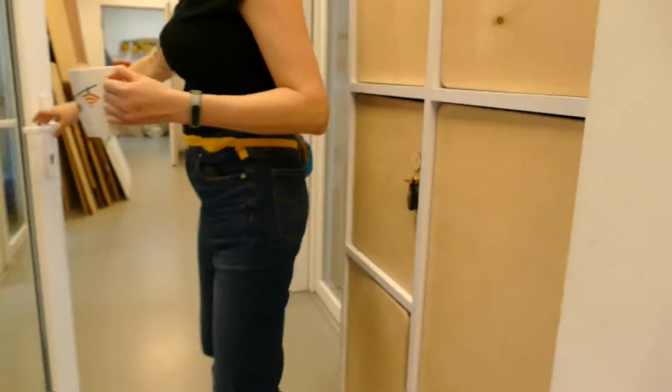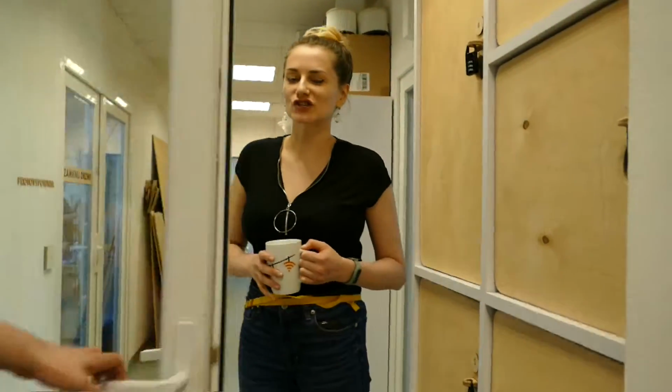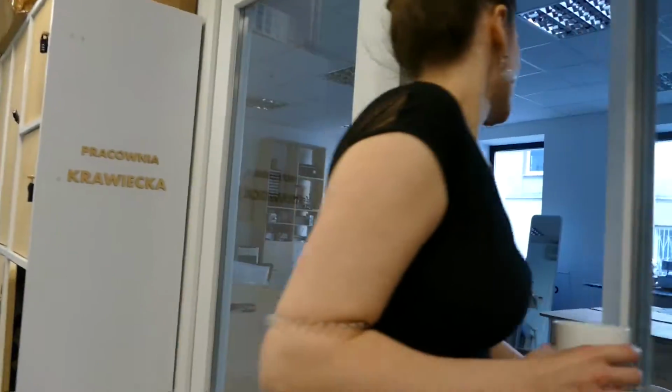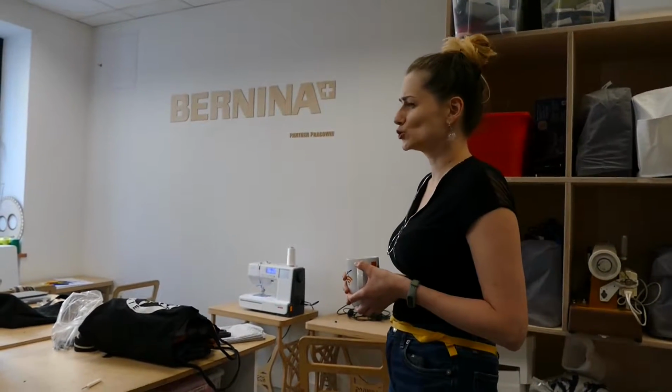As is customary for FabLabs, we like to exchange ideas and teach each other all the skills that other FabLab users might have. Our partner here is Bernina, which provided us with the sewing machines.